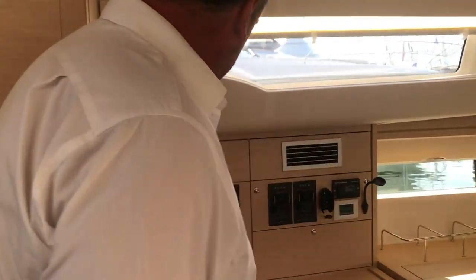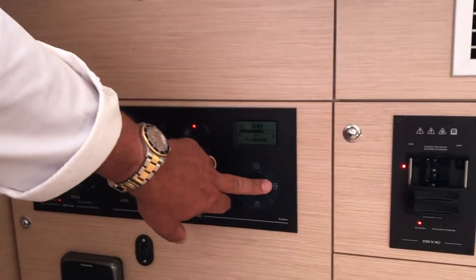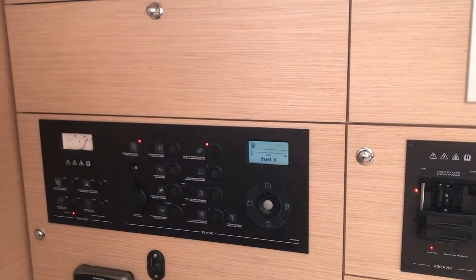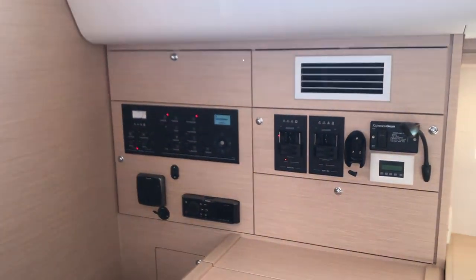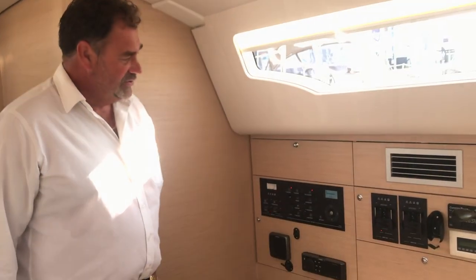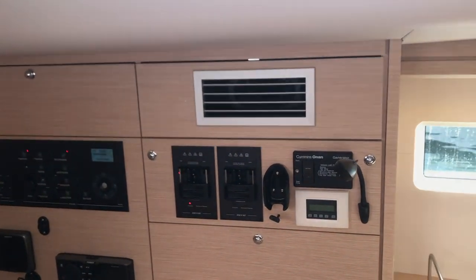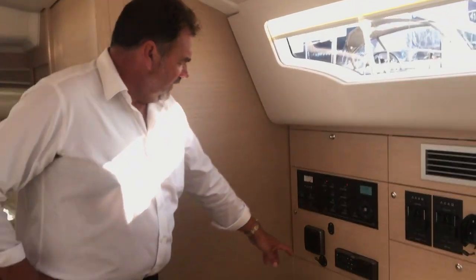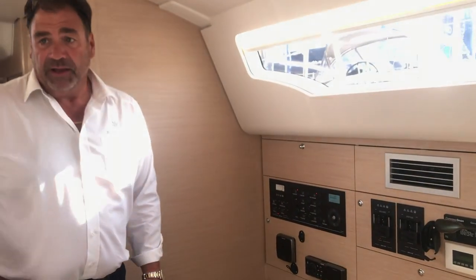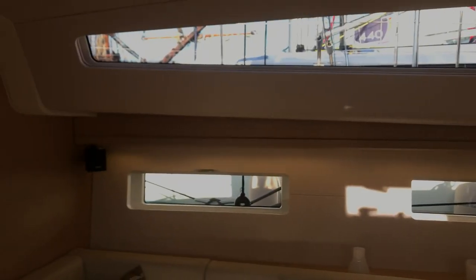So here we have a traditional forward facing nav station. As you can see, we have our digital display. We can look at our fuel and water. These calibrate each time you press the button, so you get accurate readouts. It tells us that we're connected to shore power. Here we have our generator and our air conditioning controls, which if you take those options, you control from here, as well as your Fusion music system. And we have the Bose 2.1 speakers with a big subwoofer, so we have high quality music.